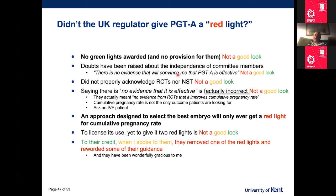They didn't really acknowledge the non-selection trial. They used the phrase, no evidence it's effective. Well, that is factually incorrect. What they should have said is that there is no evidence from an RCT that it improves cumulative pregnancy rate. Because realistically, patients are not necessarily looking at cumulative pregnancy rate as their only outcome. They want to be into the clinic and pregnant at the earliest possible opportunity. If you ask an IVF patient, they would tell you that. So an approach designed to select the best embryo will only ever get a red light for cumulative pregnancy rate. Also, I pointed out to them that they do license the use of PGTA, the regulator, but then to give it red lights, this is not a good look.